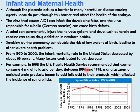But because of the intervention of the United States Public Health Service in advising pregnant women to use the right amount of folic acid, the incidence of spina bifida rates started to decrease from 1996 to 1998, and then somewhat flattens after that.